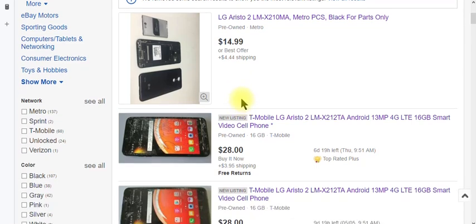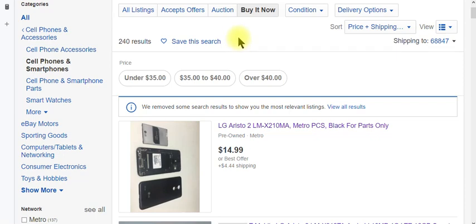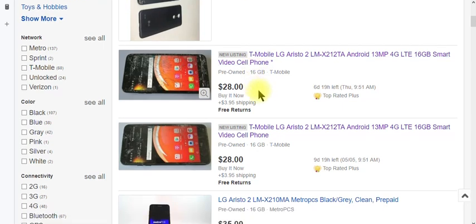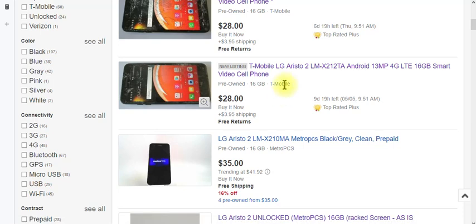So I saunter over to eBay, and I don't do the auctions. I really should, but I don't. So I just do it by buy it now, and of course I set it by price, and these are the Aristo 2s. Now, eBay prices for phones suck, and I'll be absolutely the first one that says that. They're ridiculously overpriced for what you're getting. So what I'm looking for is these Aristo 2s, of course.